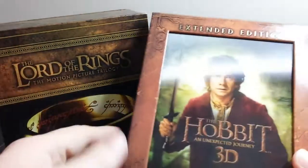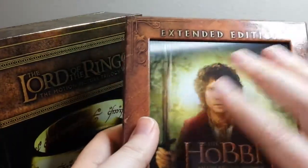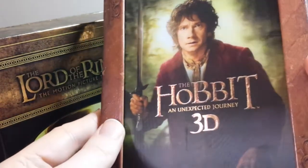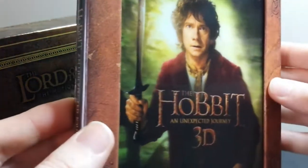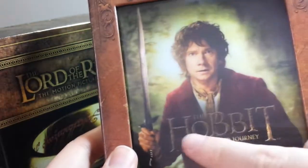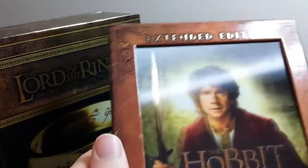Now, the extended edition Hobbit 3D Blu-ray, the first Hobbit movie, An Unexpected Journey. Obviously, the front is a bit different because this is the 3D release. You can see here that Bilbo is in 3D. It's kind of hard to see the effect on video, but he turns his head when you turn the box, so he's looking at you the whole time, which is a little creepy but cool. His sword shines here, and the logo shines. So obviously that lenticular cover is for the 3D version.